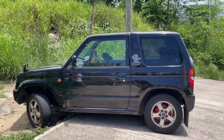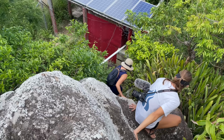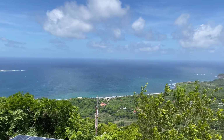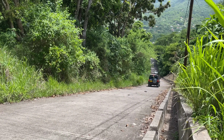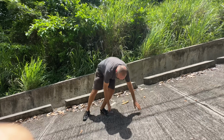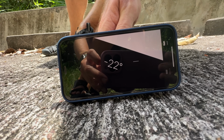With Snoopy securely parked at the top of the Hill of Doom, we climbed the short distance up to Welcomestone and were greeted by yet more beautiful views. To lighten the load on Snoopy a little bit, three of us walked down the hill. That was, of course, the perfect opportunity to bust out the meter app on my iPhone and see exactly what kind of angle we'd been struggling to overcome.